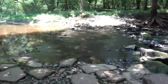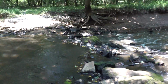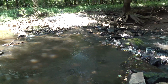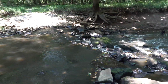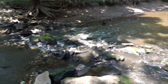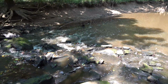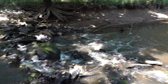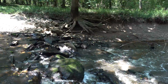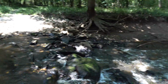Alrighty folks, here's our first creek crossing. And looks like it should be fairly easy today. Gonna kind of cover that maybe. Or I might just walk in it, depending on how deep it is. I don't know. Might as well just try it this way. But sometimes this is really high and impossible to cross. So if it's like this, it ain't too bad.